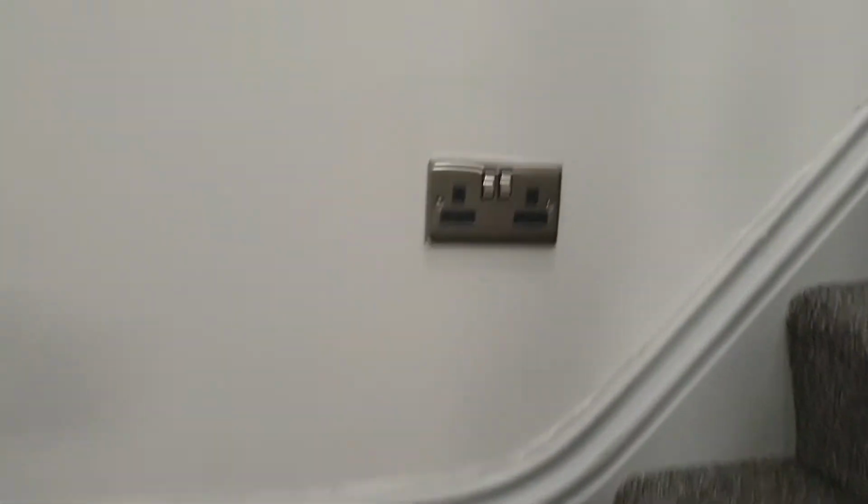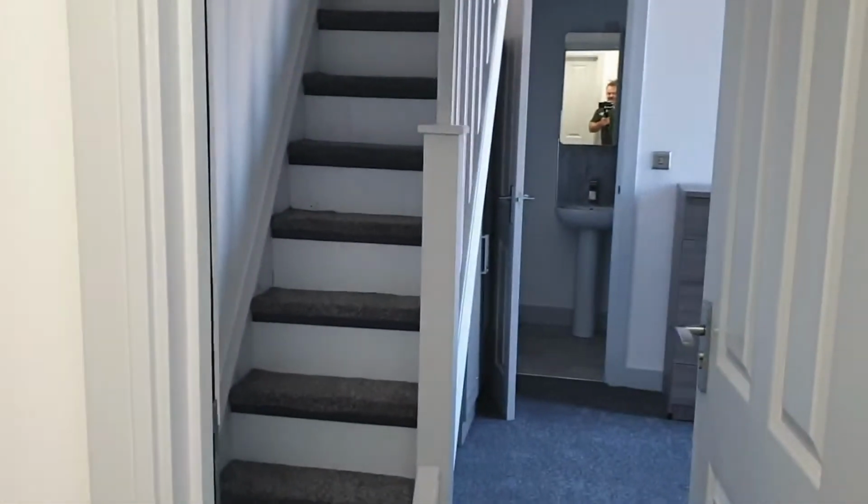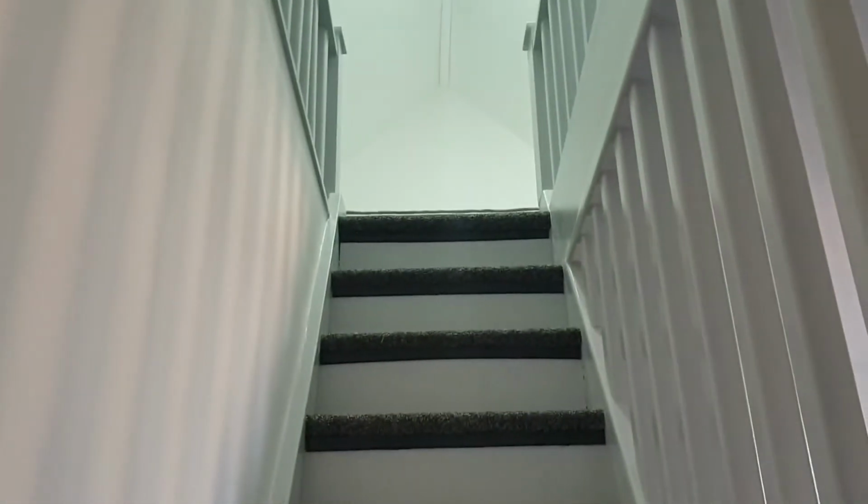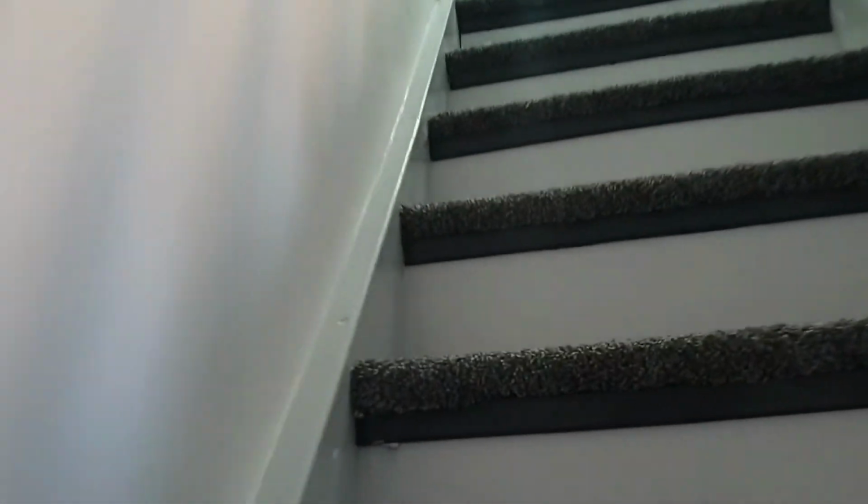So, really glad to finally get this into the management phase, as opposed to having more works done. We've got a few bits and bobs, as there always is with this. And you've got the mezzanine up there with the bed. So let me show you, or duplex as the valuer just called them.